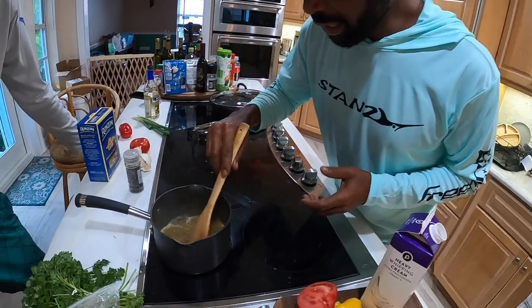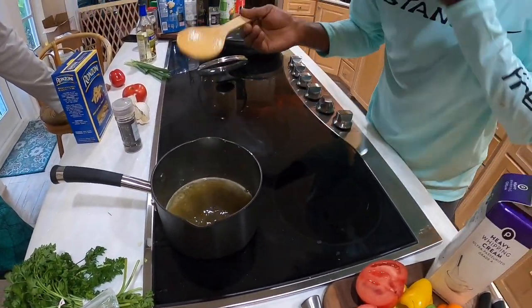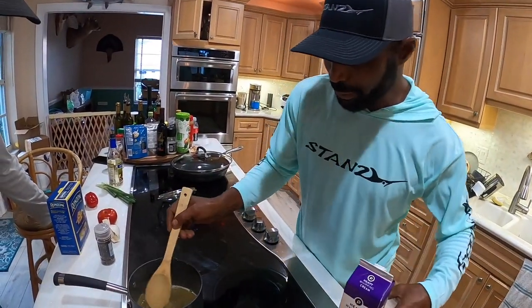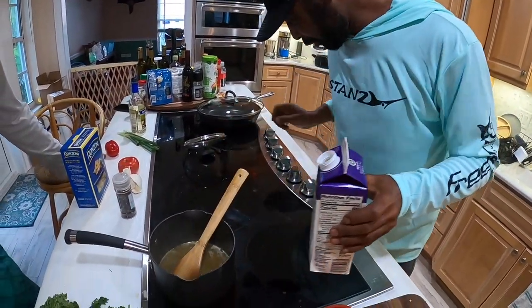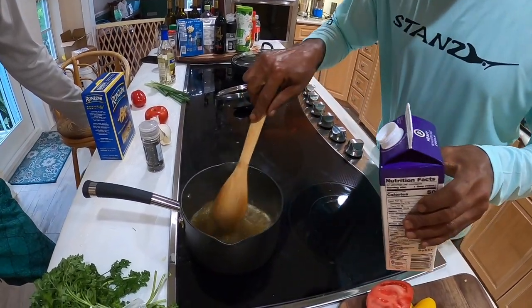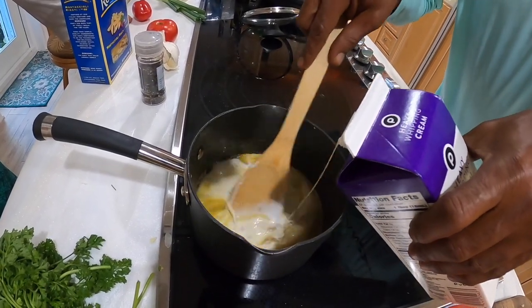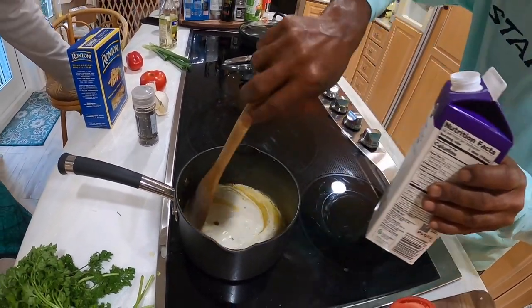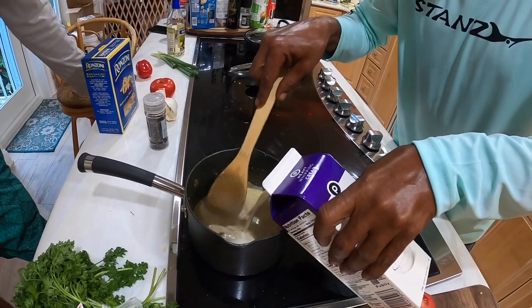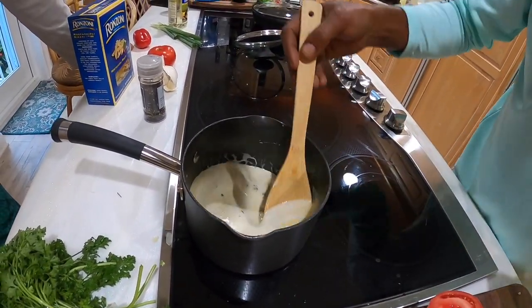I know, right? So you can see right here the wine cooked down a little bit with all the stuff. Nice. Boom, bam. Now I'm going to add the heavy cream. We'll put it on high. Add the heavy cream. Heavy cream in there, this on high. Stir it in.